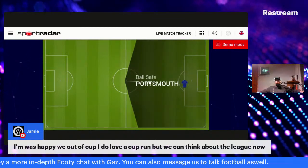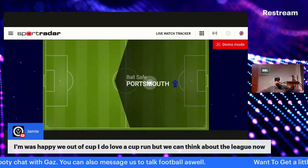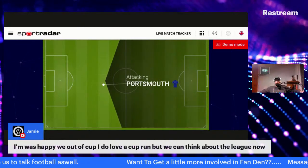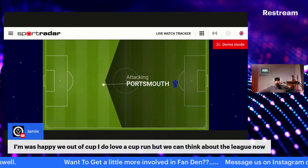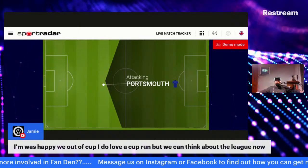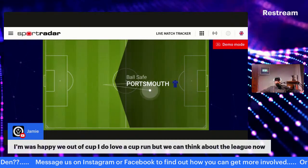Now the ball played down this near side by Wycombe as they race towards the edge of the box here, taking it to the byline. Portsmouth try and challenge. Wycombe still coming. Oh, Wycombe has scored! Ball smashed into the back of the net, right across the face of goal. And Wycombe take the lead.